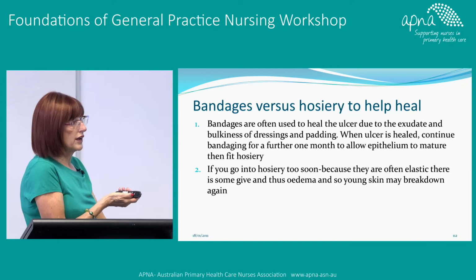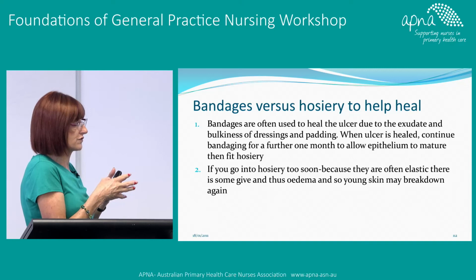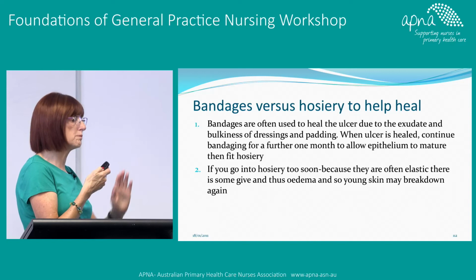So, helping to heal. The bandages are often used to heal due to the exudate and the dressings. But when the ulcer's healed, we would recommend staying in bandages for another month and then go into hosiery. If you go into hosiery too quick, because hosiery is elastic, then it will start to stretch over time and your new epithelium will crack and they'll start with another ulcer. So once you've got a venous leg ulcer healed, keep bandaging for another month.